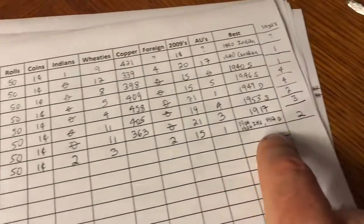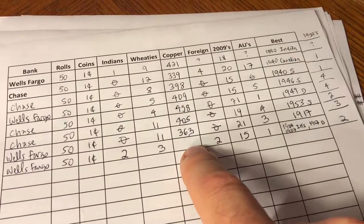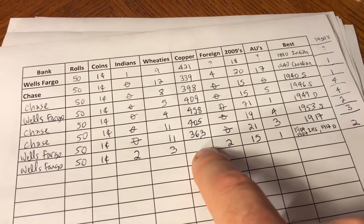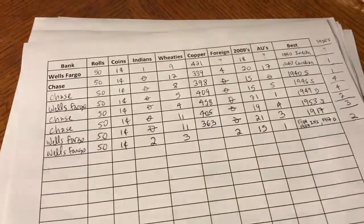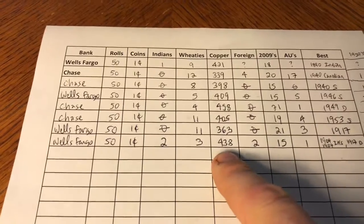I'm filling out my sheet right now. So I just need to figure out how many or how much copper I have, and I'll fill this out and let you guys know what I got. So it was a pretty good box. Had 438 coppers in there overall.